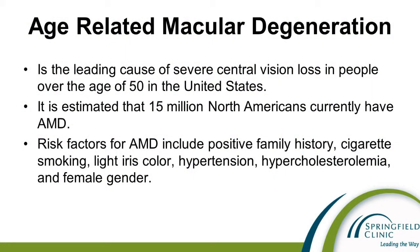So let's get on with the talk here. We're talking about age-related macular degeneration today, a closer look. It's a large problem. 15 million people across North America have age-related macular degeneration. So it's a large group of people. It's also the leading cause of severe central vision loss in people over the age of 50. So it's a major burden.